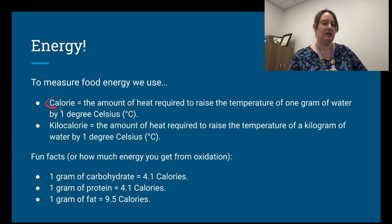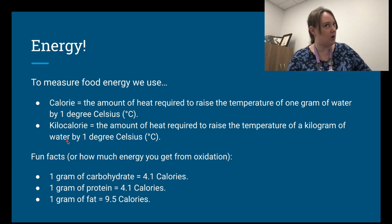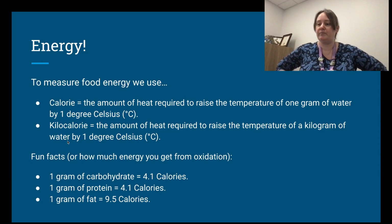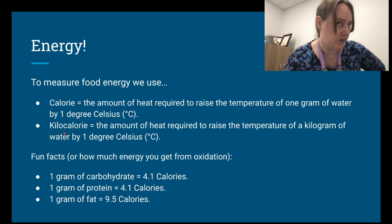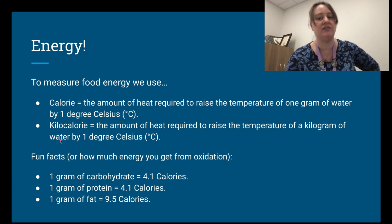And the calorie with a lowercase c is basically 1,000 of the lowercase c calories is 1 kilocalorie. See where this gets confusing as all get out? Because nobody decided to get their calories and their kilocalories on the same scale? So anyway, what you see as a capital C calorie, the food calorie, is equal to 1 kilocalorie, which is 1,000 lowercase c calories. This is the chemistry side of things.